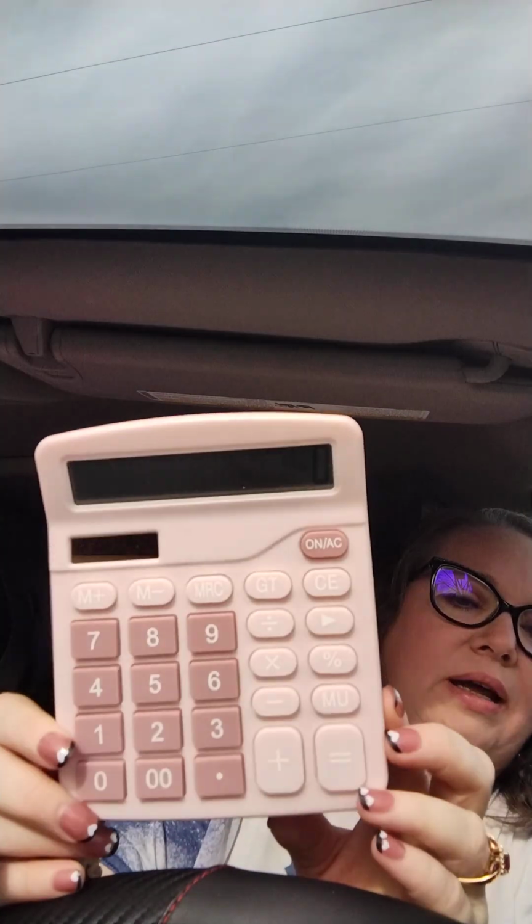Next item I got for my office. Pink is my favorite color. It came in this box, which again got kind of squished, but there's nothing wrong with the item. It's just a little pink calculator for my desk.